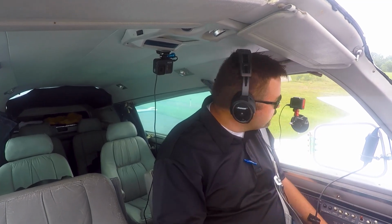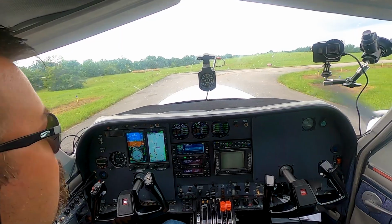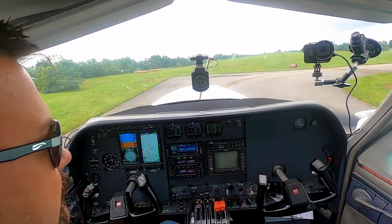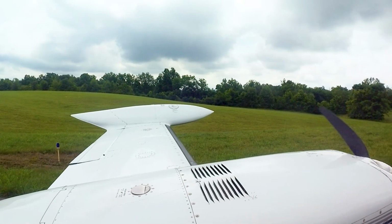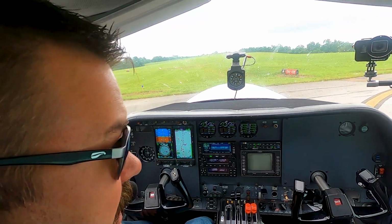Today's going to be one of those IFR trips. We'll be in and out of the clouds the entire way, and we'll probably have to shoot an approach upon our arrival. It is relatively overcast. We had some storms come over yesterday. The AWOS is about 1,900 broken, as you can probably see out the window.